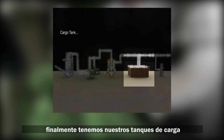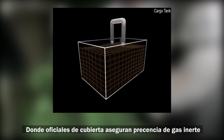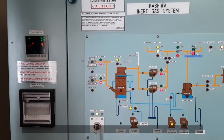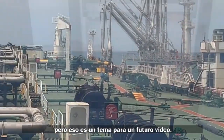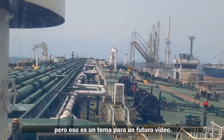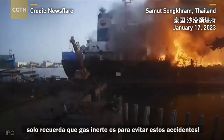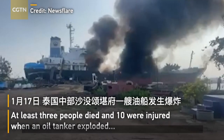Finally, we have our cargo tanks, where our deck officers ensure that inert gas is always present and maintain a non-explosive environment. There are different methods of inert gas injection. However, I think that is a topic for another future video. Just know that inert gas is put in place to prevent accidents like this one from happening.